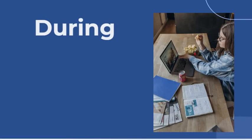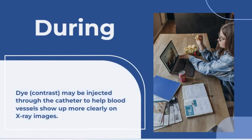The healthcare provider inserts the catheter through a blood vessel into your heart. The catheters may be inserted through a blood vessel in your groin, most common, shoulder or neck, less common. Dye, contrast, may be injected through the catheter to help blood vessels show up more clearly on X-ray images.